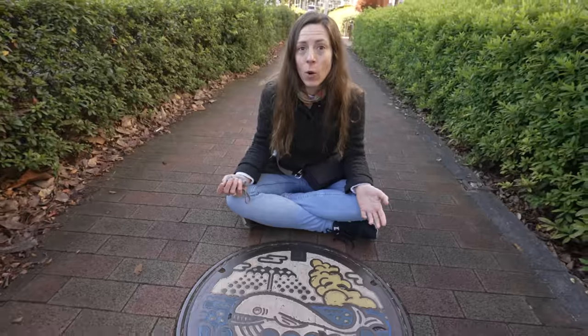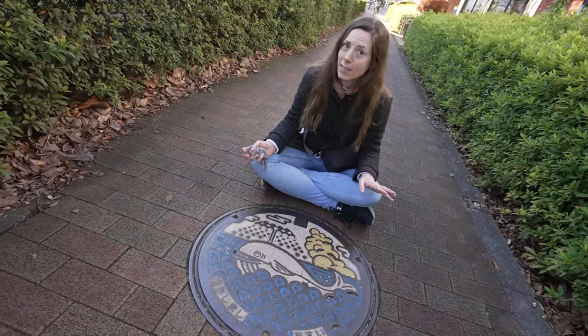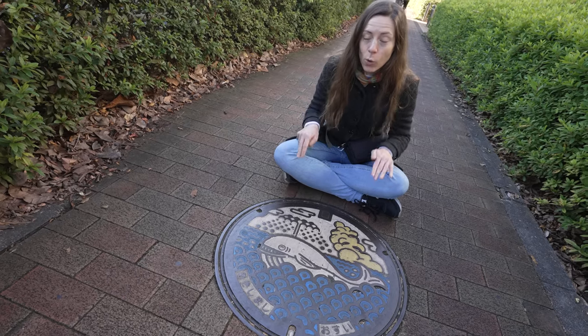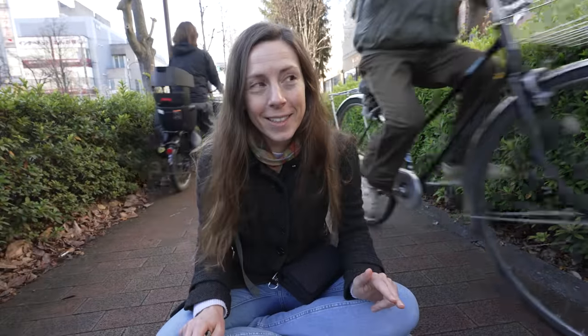Recently, there was a manhole cover stamp rally that you could do on your phone. That has ended, but we did some digging and we found a map that will help us go around Japan and find cool covers like this one. And Eric's going to tell you a little story about this one very soon, but I'm gonna get out of the danger zone for now.